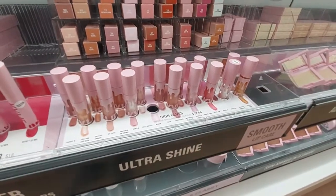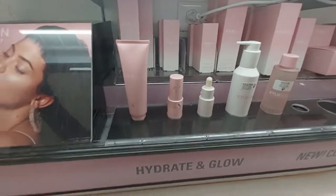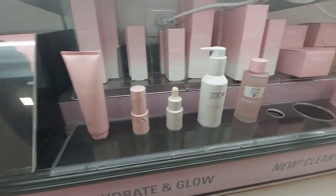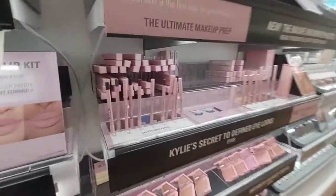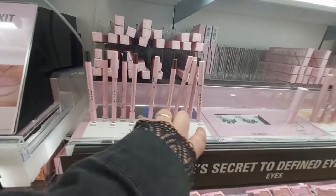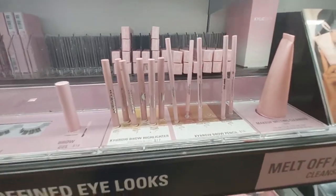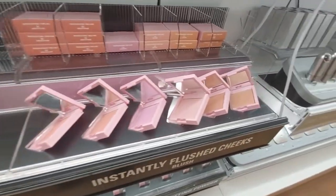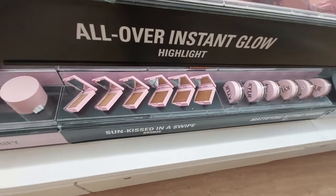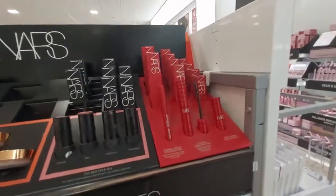All this Kylie Jenner stuff. They even have Kylie skin. Let's see. How much is it? I don't know. What about the prices here? Yeah, I'm not sure. Anyways, here's more Kylie. She's got her eyeliner pencils and all the different colors. The brow highlighter, okay. And then highlighters. And blush. There's the bronzers. And the setting powder.